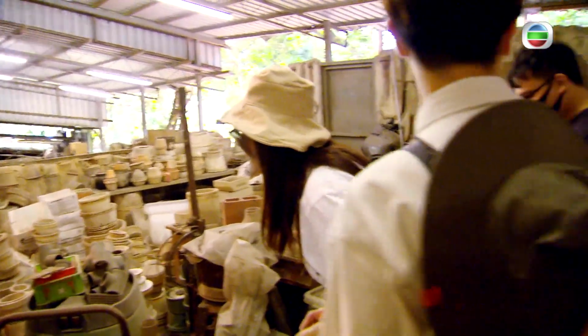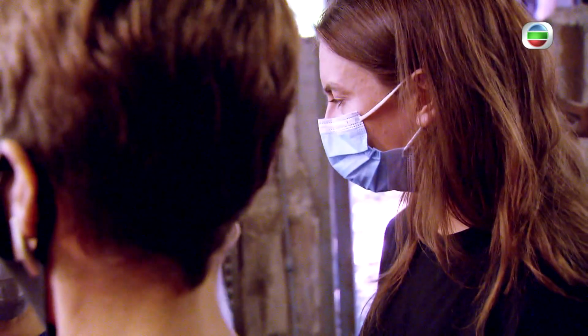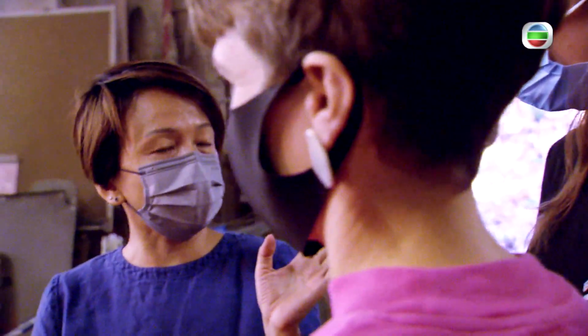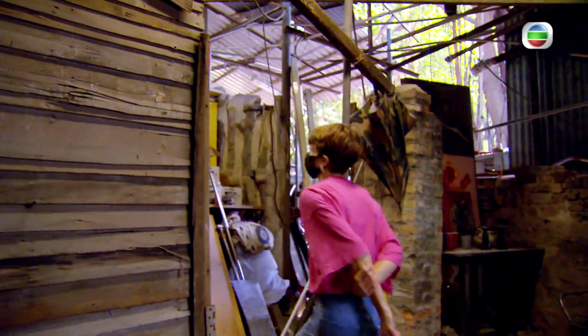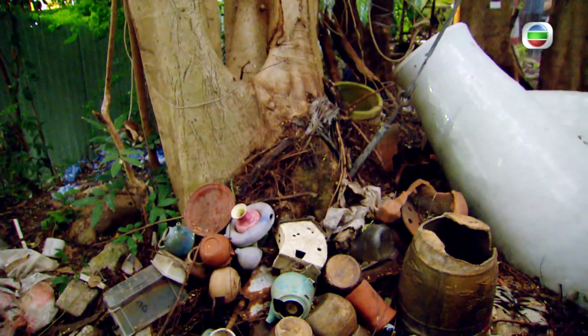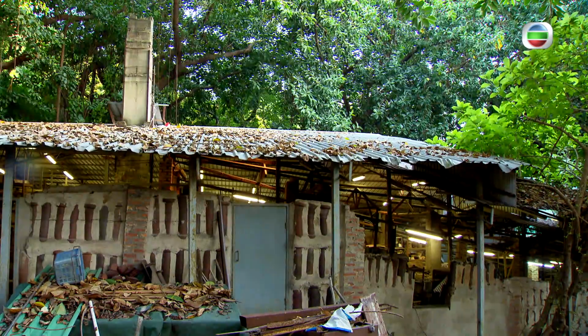She believes that it's very important for the students to learn from the site. It's a pity that probably the kiln can't be fired anymore, but despite that, I think it's a great object or a great trace of the craftsmanship and of the traditions in Hong Kong, which is very worthwhile to look into. It would be great to see the local community more engaged in these places.